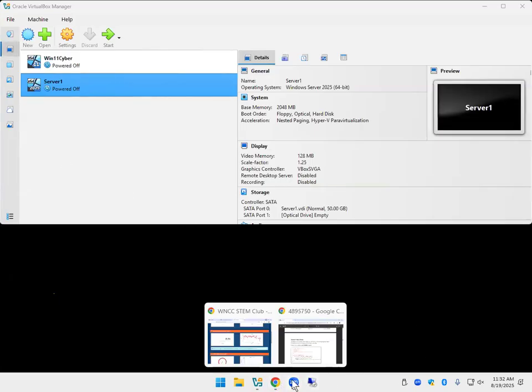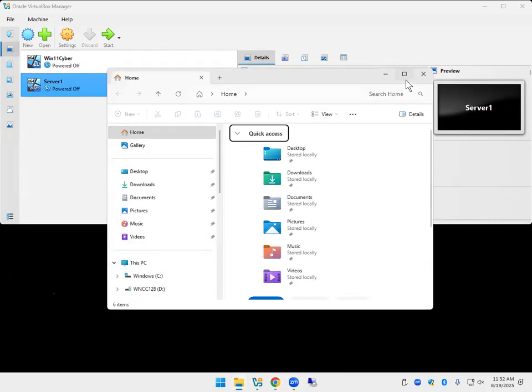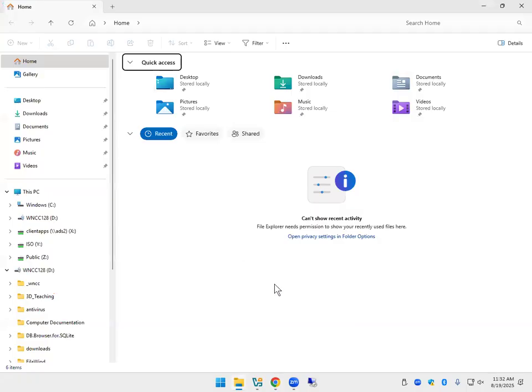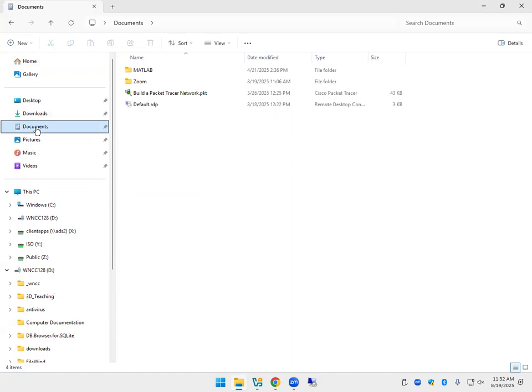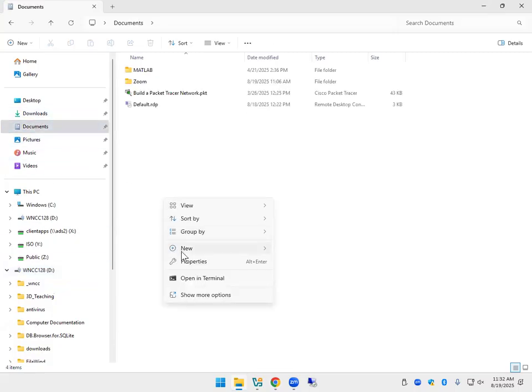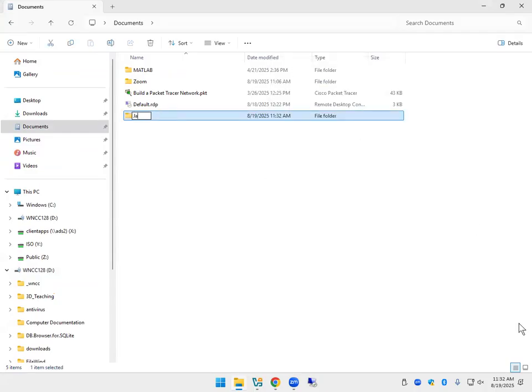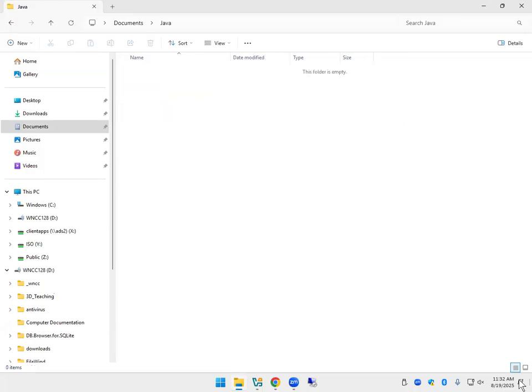So where's my program? Oh, I lost my Visual Studio Code. So the best way to work with Visual Studio Code is to open up File Explorer, find your folder, which I don't have one right now. So in my documents, I'm going to make a Java folder for all my Java programs. If you haven't done this, a good time to do it. Don't have everything in one folder or you'll have trouble finding them. I am the have-too-many-folders police.